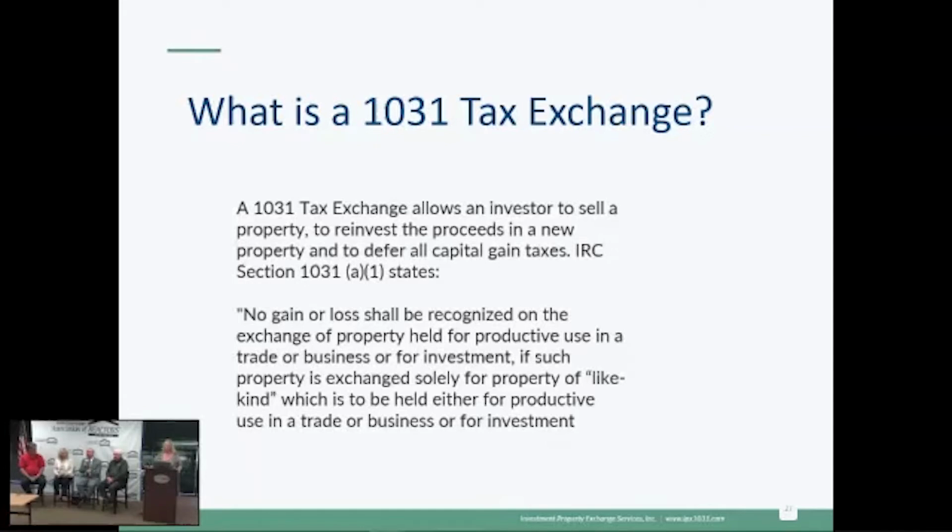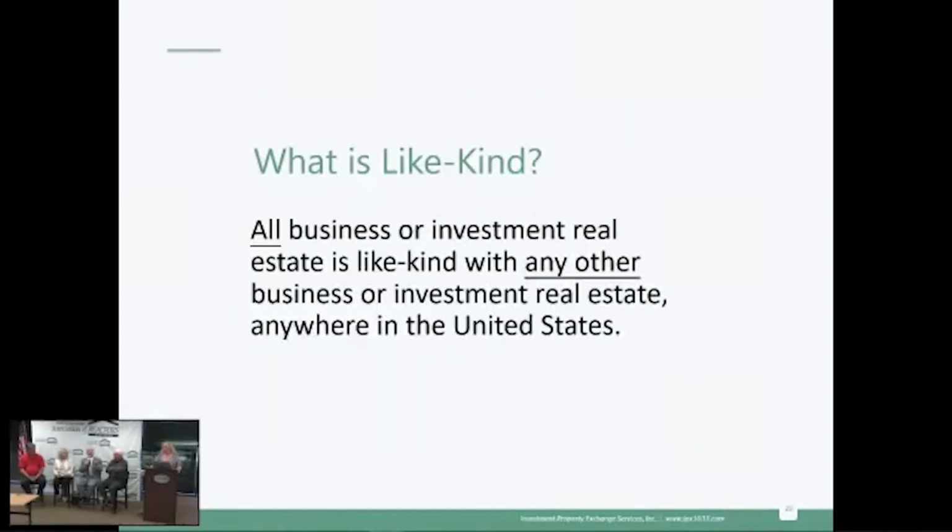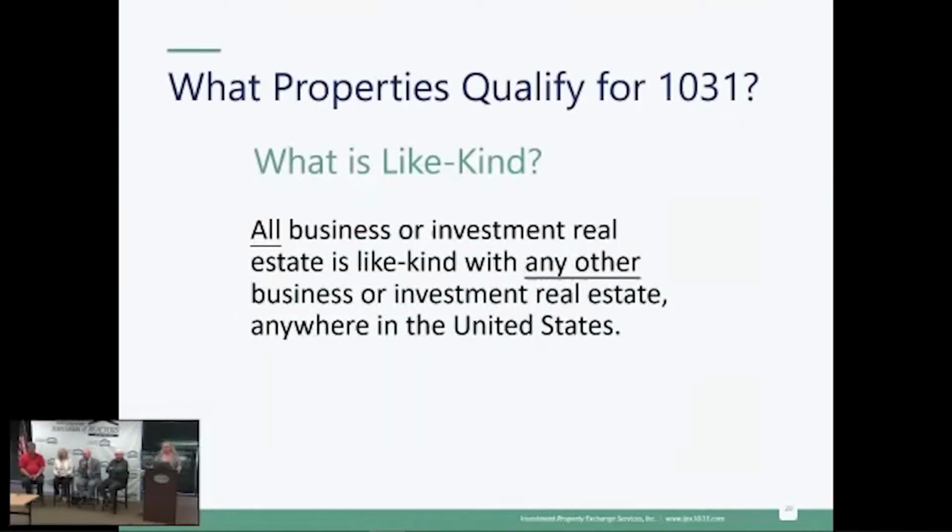You're still going to pay tax on the sale of that asset. Real estate, you don't. Real estate, we have this magical part of the tax code that allows you to sell it. And as long as you put the money into another piece of investment real estate, you are deferring your taxes. All right. Now, a very common misunderstanding is the term like kind.